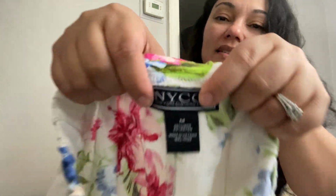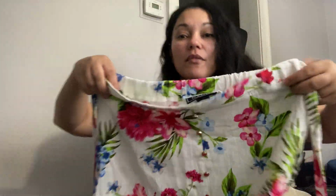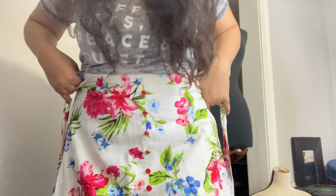Got this NYCC clothing. This is a linen blend. I really don't know why I'm buying skirts. Skirts are such a hard sell for me. I think this is so cute though. And I'm not much of a skirt wearer, but I don't know, I might try this on myself. Here you go. Got that from the yard sale for $1 as well.